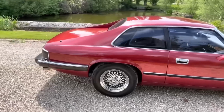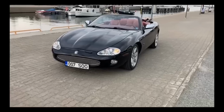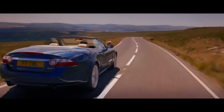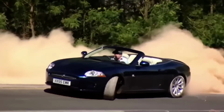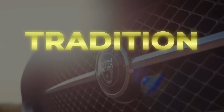Appearing during the oil crisis and criticized for its design, the XJS had a hard time finding its place in the market and was replaced in 1996 by the XK series. The XK models were Jaguar's flagship sports coupes before the F-Type, with flowing lines and an elegant silhouette echoing the E-Type, but with a modern flair hinting at the future F-Type, especially from 2006 on. These models shaped Jaguar's style, merging tradition and modernity.